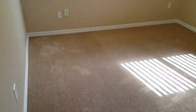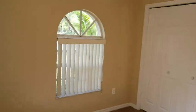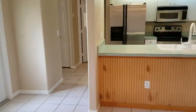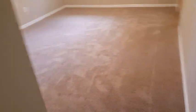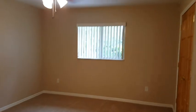Gorgeous, gorgeous bath. Coming in guest bedroom number two, I've got the nice carpeting in here. Coming over here, there we are. And let's head over to the master bedroom. Coming back through. And our master is straight ahead. This is a nice size master. Matching ceiling fans throughout. Lots of 110 outlets. Cable hookups and telephone hookups in all the rooms.